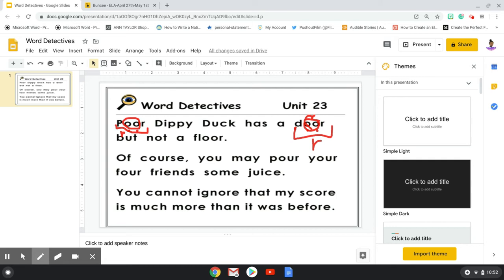Our final word is the word floor. Floor has a beginning blend, so we can box it. We're going to dot our two vowels and capture them. Floor also has one syllable, and it's a robot syllable. Our second sentence says, Of course, you may pour your four friends some juice.